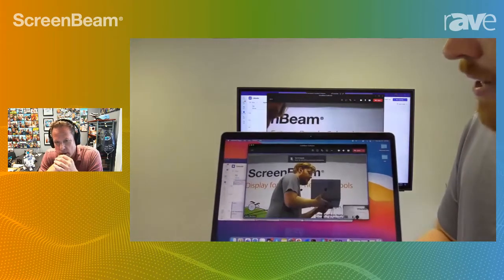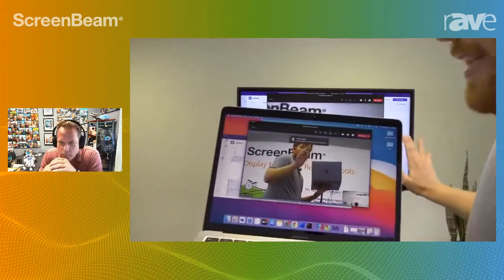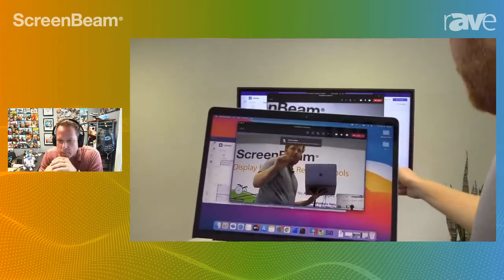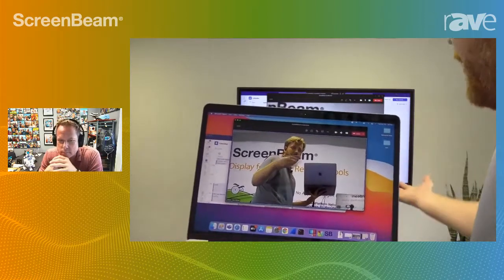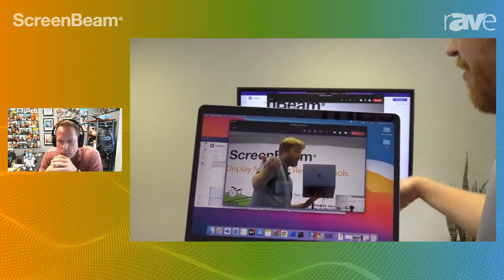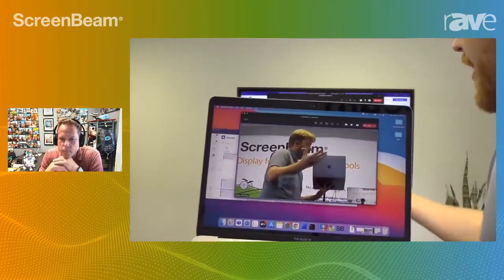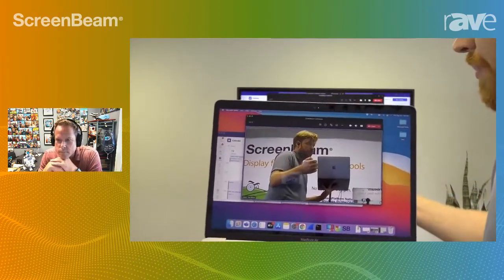It's going to get a little meta here. As a remote participant, you see the in-room user. So that's me. I'm looking at the Poly Studio. They're hearing me through the microphone on the Poly Studio. One of the things that Poly Studio can do, if I'm walking around the room, it will track me as I move around. That functionality will continue while you're using Screenbeam Conference.